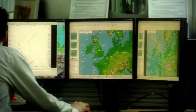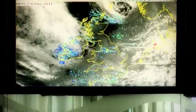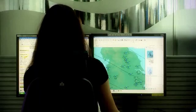This is the Operations Centre. Here, forecasters pore over weather charts and work as a team to produce forecasts for businesses, government agencies and the general public. But where do the charts come from, and how does the whole forecast process start?